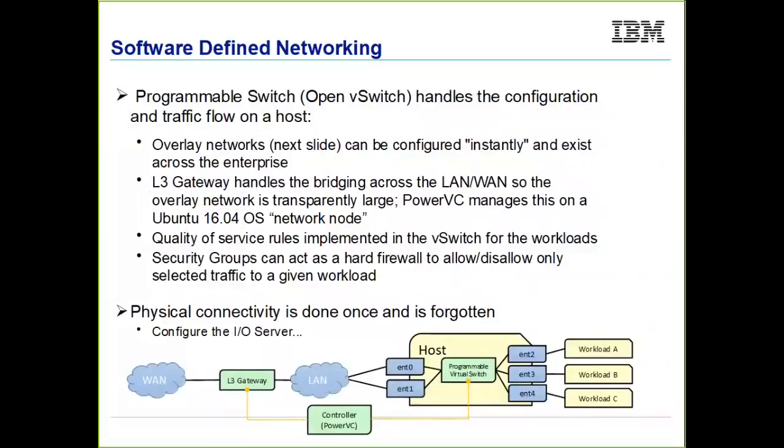We utilize an Ubuntu 16.04 network node today, and PowerVC acts as the controller. So it's the one who's in charge of not only programming these virtual switches, but also programming the L3 gateways as well. So he's the person in charge, if you will, from an SDN perspective. We don't at this point in time have any sort of integration with third-party SDN implementations where they have their own controllers. This is completely driven by PowerVC for Power servers.